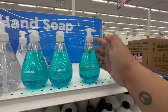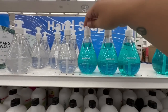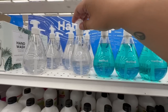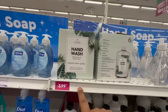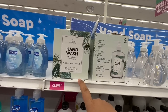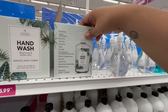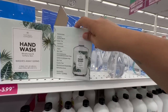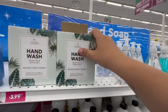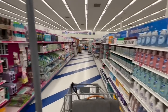Oh, they have Method soap. The hand soap is $1.99. So this one is the waterfall, and then this one is the sweet water. But also, if you want to get a really big bang for your buck, they have this one for $3.99. You get six in here, six pack of the hand wash. Washes away germs. So that is a great deal. So $4, you get six. So I'm like, heck yeah, that's a really good deal. So let's see what other goodies they have.